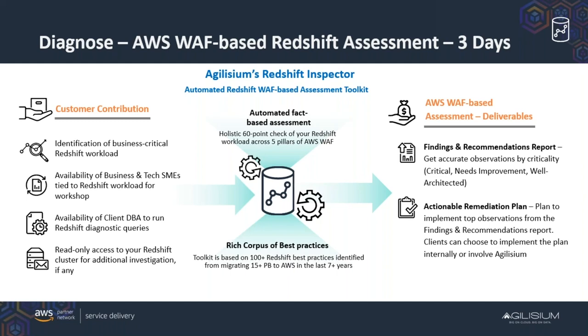Okay, so what goes into this toolkit, right? This toolkit is essentially a set of diagnostic queries that we would run on your existing Redshift workload. The candidate Redshift workload has to be identified by you. So in terms of customer contribution, we would need you to identify a candidate Redshift workload, and make your business and technical SMEs available for a workshop.